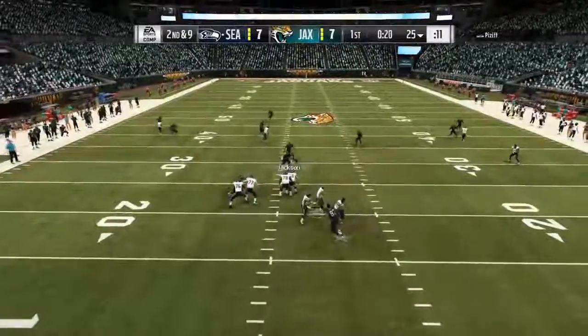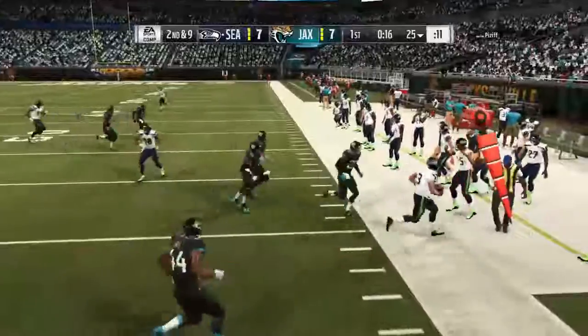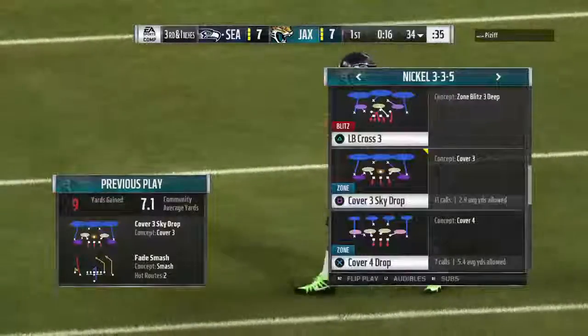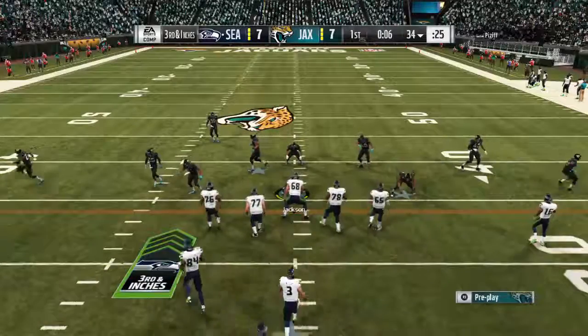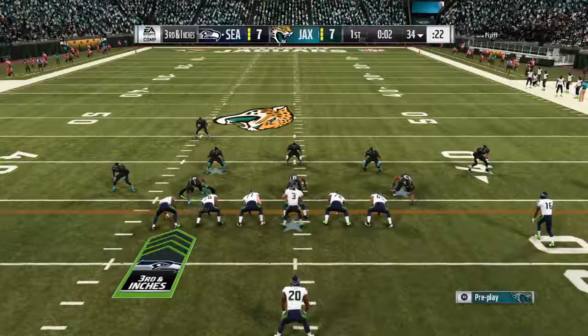On second down, Wilson flushed out right. And he gets this up to the 34, out of bounds there. Give him 9 on the play, and they'll be faced with a third and inches. Okay, he's not going to get the first down, but this is still a nice job of buying some time and then running to get to the sideline and get out of bounds and avoid the big hit.